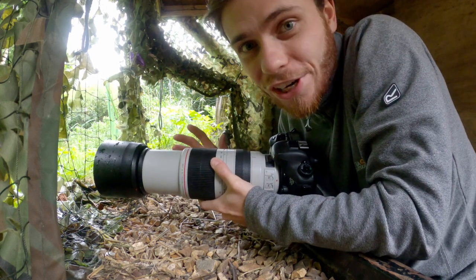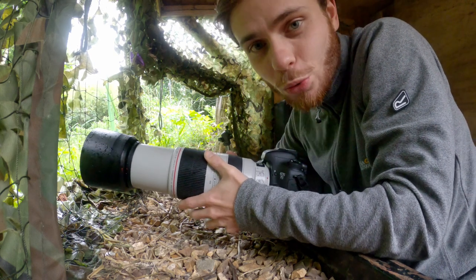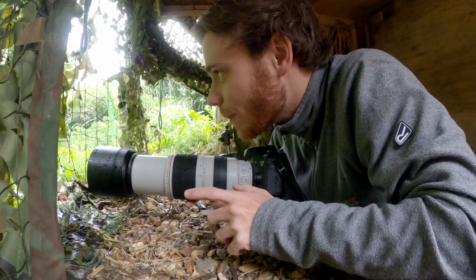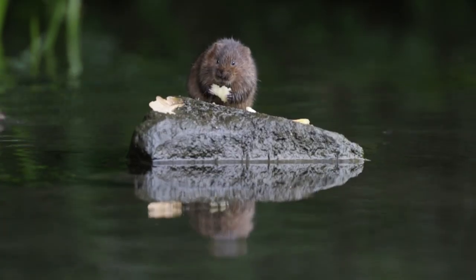This is really, really cool. The water voles are showing up. One or two water voles. They are mostly solitary, so when they come onto the same rock, you'll see them sometimes fighting each other. Not for too long or anything.